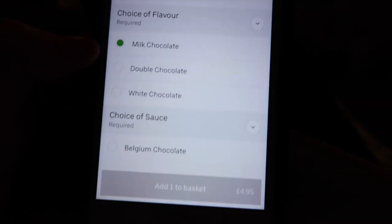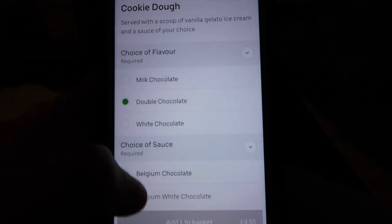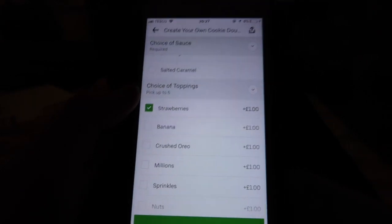Create your own cookie dough. I get milk chocolate. Oh wait, no, I get double chocolate. That means the cookie is chocolate. I get Belgian chocolate sauce and I get strawberries. So that is going to be ordered, and I'm going to watch The Apprentice, and that's it.